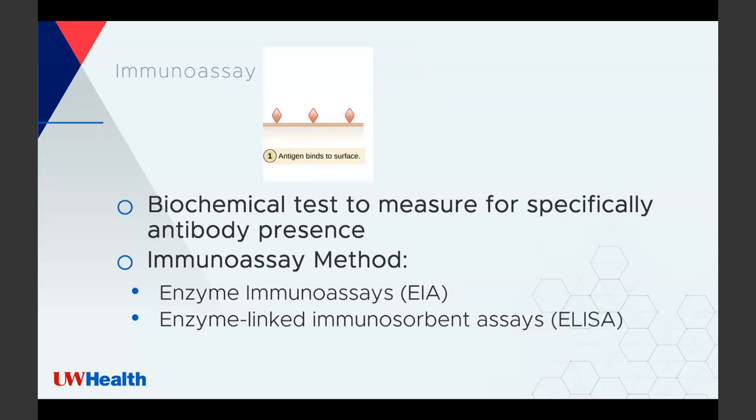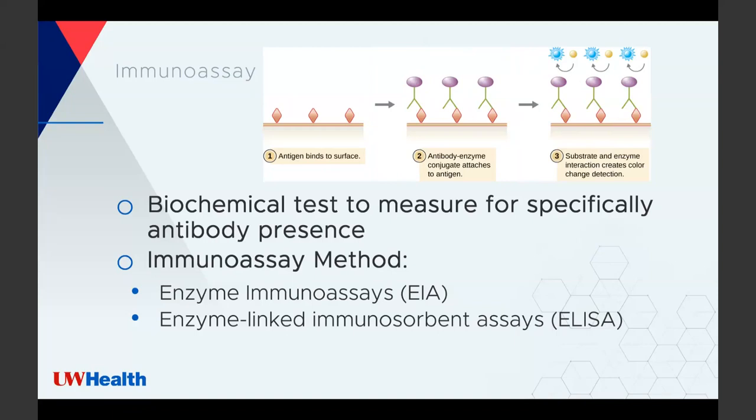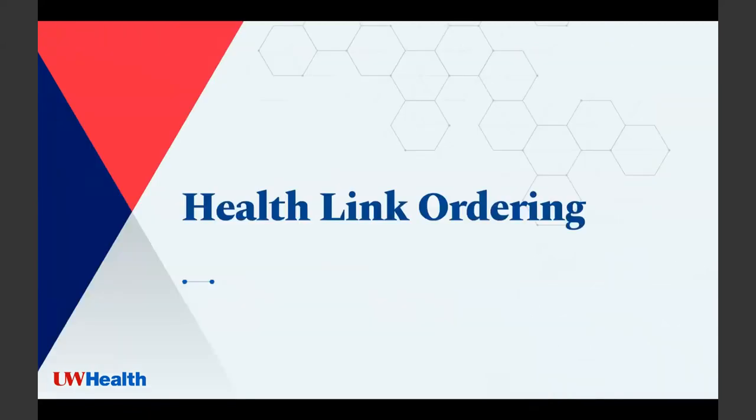There are three main steps to the immunoassay. The antigen will bind to the surface. Antibodies will be bound with the target enzyme and bind to the antigen, forming a conjugate. And then a substrate is introduced into the medium to create a substrate-enzyme interaction, causing a change in color to detect if the pathogen is present.